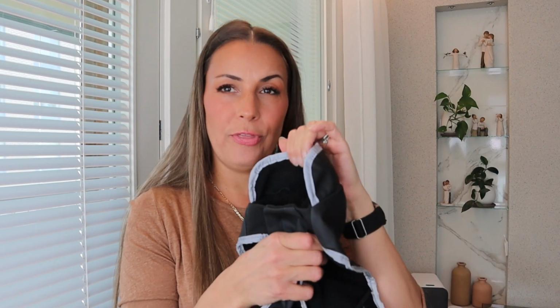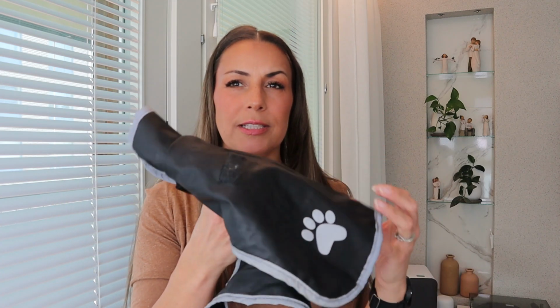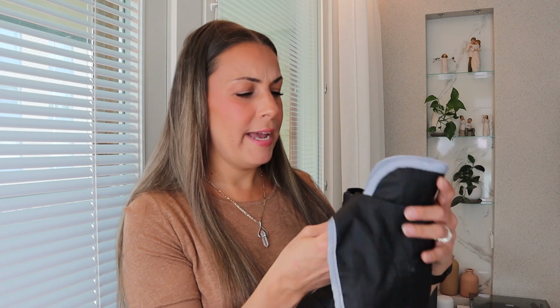So I have this waterproof fleece. We have one for the winter, but it has a thicker, warmer fabric inside. But this one is just for rainy days during the summer to keep him dry. I thought this was adorable with the little reflective palm prints and the reflective trim. This actually has already been on him once and it's comfortable.